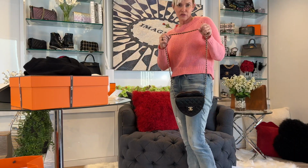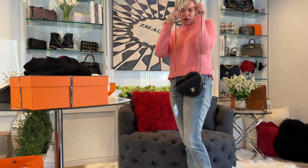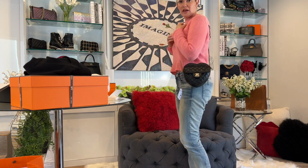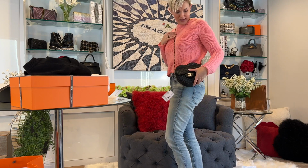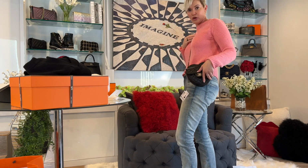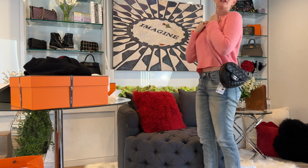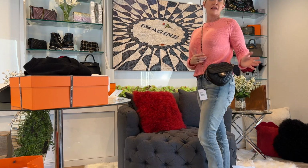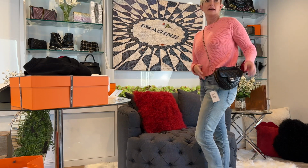So let me show you how it hangs. So how does it fit? Well, first of all, you should know it does tip towards the front, as you can probably see. So when you have it on, it does balance out a little bit better. So this is the way it fits crossbody. And I think for myself, being as short as I am, 5'4", that the crossbody fit is nice. I don't like them to be overly long, and I think it's a nice size for that. I think it's a nice size on the body too. If it was too much bigger, I think it might look funny.